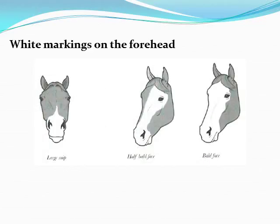Next is the white markings on the forehead. If you look at your first horse on the left, you have a small white area starting in the middle of the face, and it runs around the nostrils, and the upper lip is white and the bottom lip is white, and this is called the large snip.